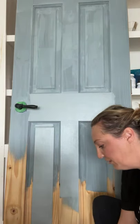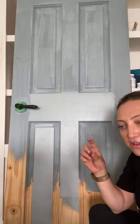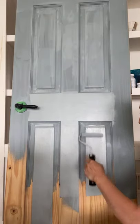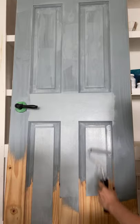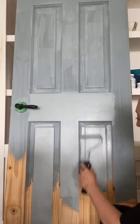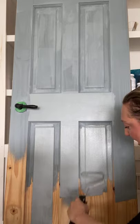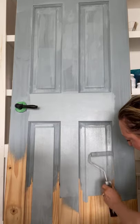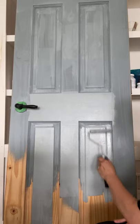And I've used only maybe about an eighth of the pint so far to paint this door. Your second coat, you're barely going to use much paint because your first coat is what's really kind of soaked in and absorbed into that wood. So it's always going to take more paint on your first coat. Your second coat won't use hardly as much at all.